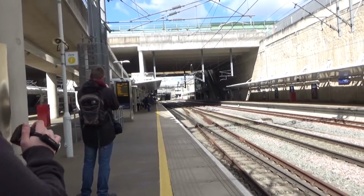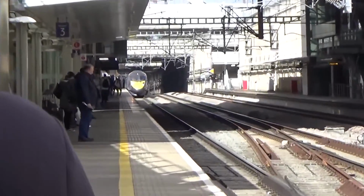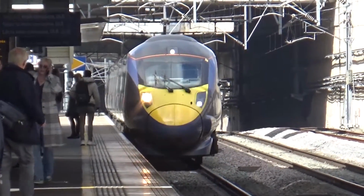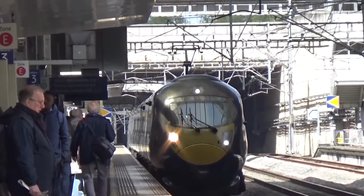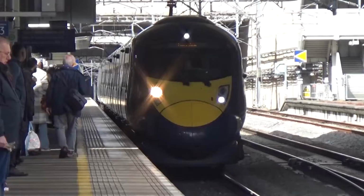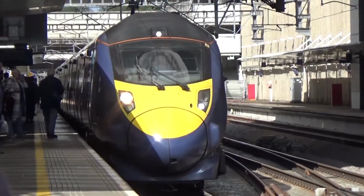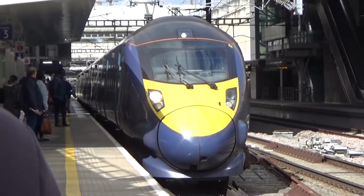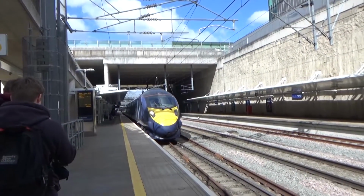Right, arriving now is the 1002 Southeastern service to Faversham from London St Pancras. Whilst Kian has a coughing fit, you might hear it, you might not. This one goes via Ebbsfleet, by the high level of Ebbsfleet, and then goes via Strood and Sittingbourne. See this one go out in a minute. Right, about now is the 1002 Southeastern service to Faversham.